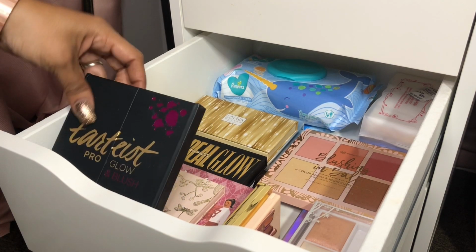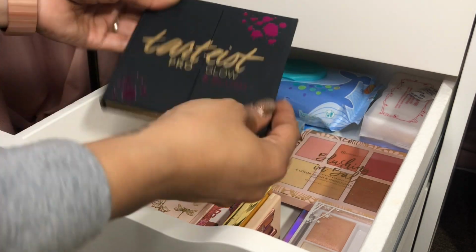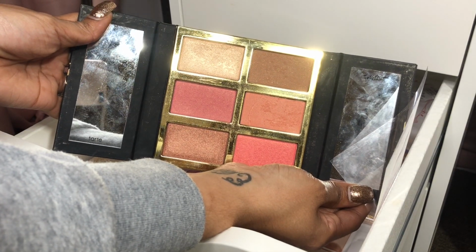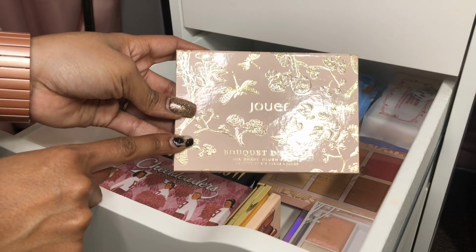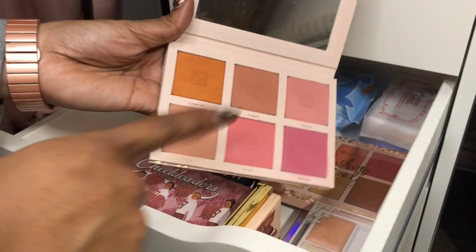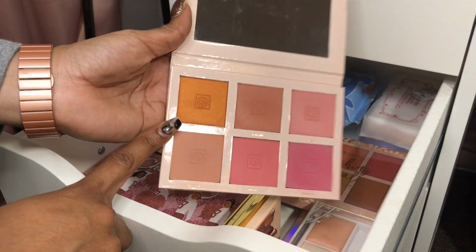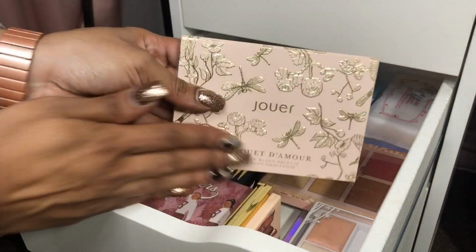Stunning. I also have the Tarte Pro Glow and Blush palette. This one is also super pretty. It brings a highlight, a bronzer, and 4 blush shades in here. I also have the Jouer 6 shade blush palette. Love this, especially this orangey shade for the summertime on my tan skin. It's just super, super pretty. Like, love this palette so much. And it was expensive. I didn't buy it.